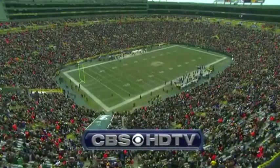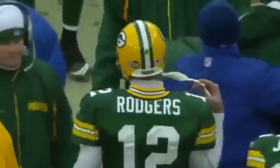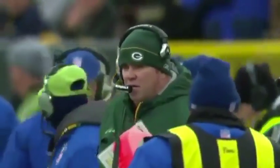So we're ready to start the second half. The Packers will have the football. Aaron Rodgers puts on his helmet. He threw that interception in the first half as Mike McCarthy looks on.